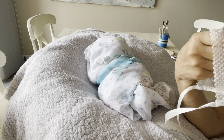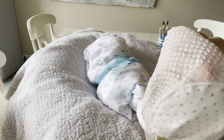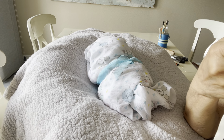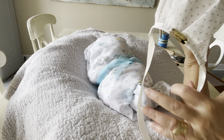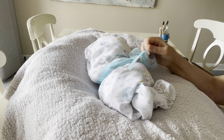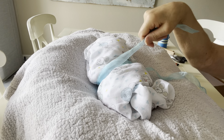But it's beautiful, it's gorgeous. It's white lace all around the sides and the top, and in the back it's white, you know, feels like cotton with gray dots and a satin ribbon. Gorgeous. Okay, what do we got here? A blue ribbon, a baby blue ribbon.